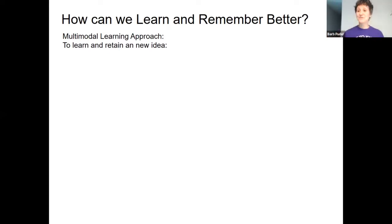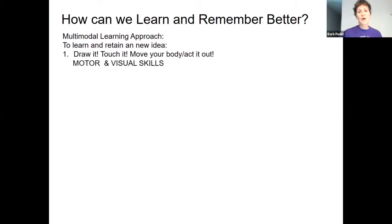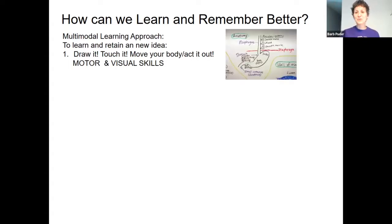So if we want information to stay, we have to keep those spines out and we have to use the information. So I always tell students when you're learning something new to draw it, touch it, move your body. And this is using motor skills, the cerebellum, which we know can learn information, and visual skills. So the little picture diagram I'm showing here is a student drew out their digestive system.